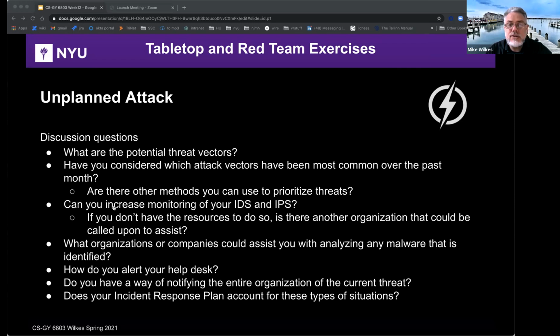Can you increase the fidelity and monitoring of your IDS, your intrusion detection system, or your IPS, your intrusion prevention system? If you don't have the resources to do so, is there potentially another organization that you could call upon to assist, right? Never forget to ask for help or find ways to solve problems that aren't internal at the moment. You could reach out to an ISAC, for example, and see if they have some intelligence and tools and mitigations and techniques for handling this particular threat actor.